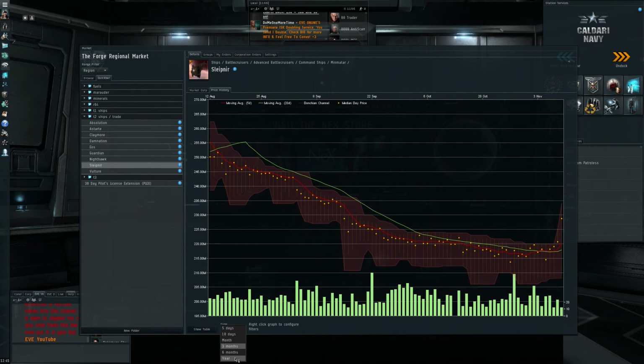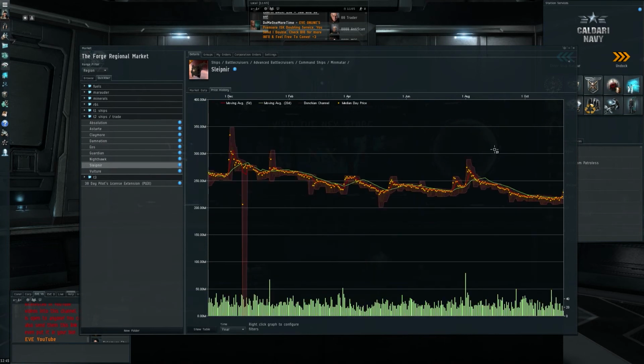There's definitely opportunity in this market. Like I said, something like the Sleipnir doesn't do it regularly enough for me to really decide I want to invest in that. I can see 1, 2, 3 spikes, so you're probably looking at something close to 3 to 4 months before real opportunities show themselves. But right here we just had one all of a sudden.